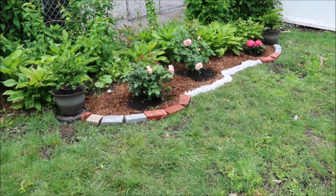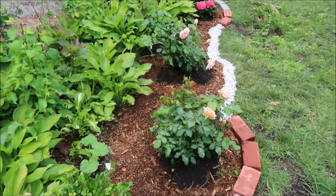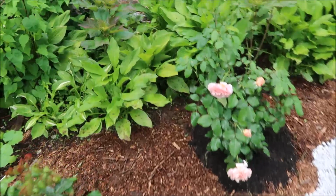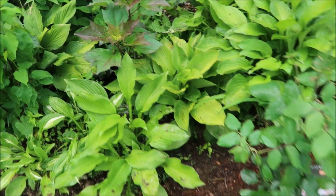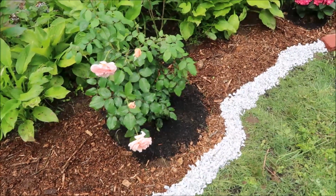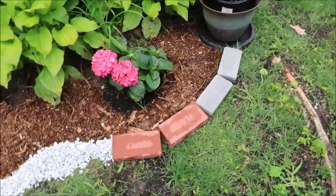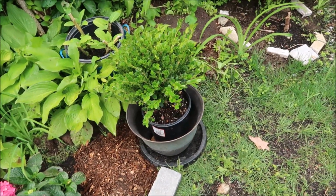I love how the roses are, and with the hibiscus. So we have the boxwood, the Mother of Pearl rose, we have the hibiscus here, and we have the Mother of Pearl rose, another hibiscus. Then we have the beautiful Crush hydrangea, another boxwood, and another hibiscus.